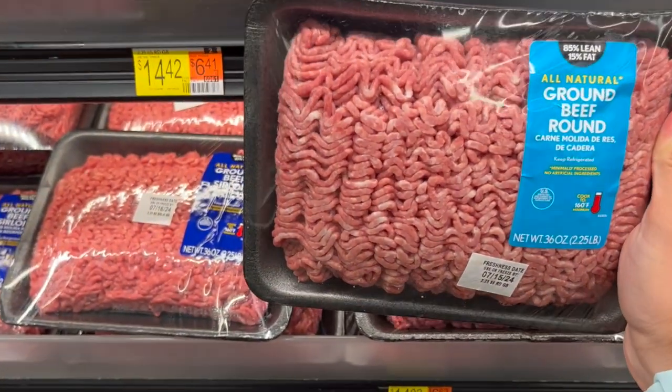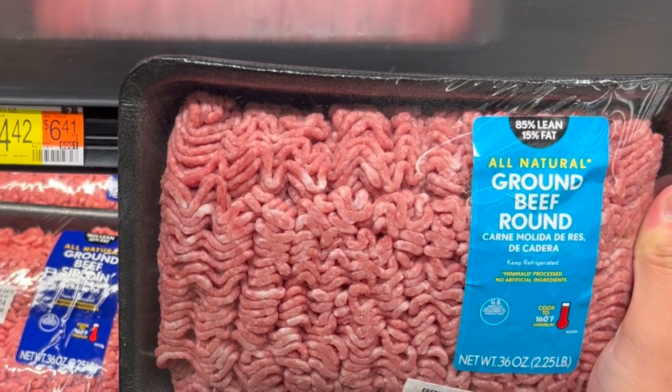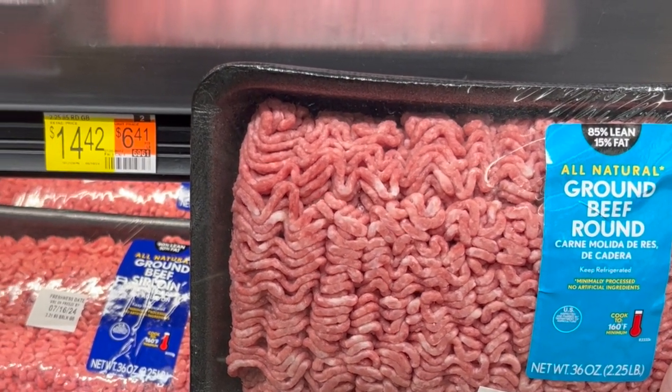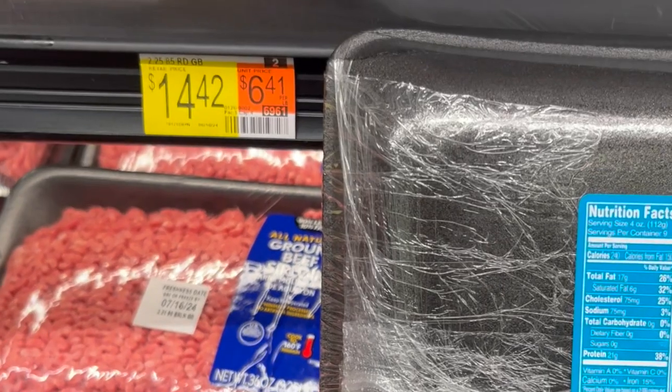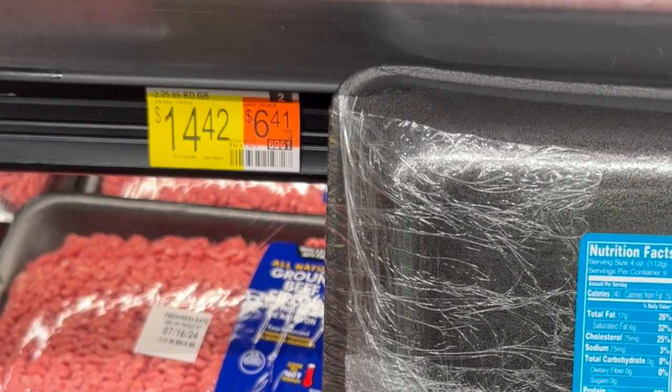As you move up the chain, you got the 85/15 beef. This is going to be the most comparable beef that Walmart has in comparison to Costco. The price on this one is ridiculous, $6.41 for nearly identical product to what we've got at Costco.